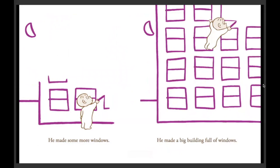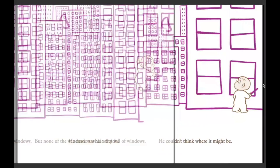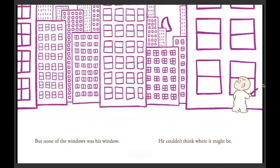He made more windows. He made a big building full of windows. He made lots of buildings full of windows. He made a whole city full of windows. But none of the windows was his window. He couldn't think where it might be.